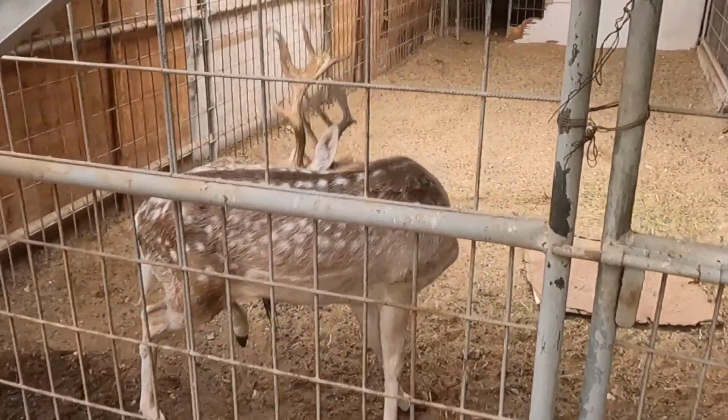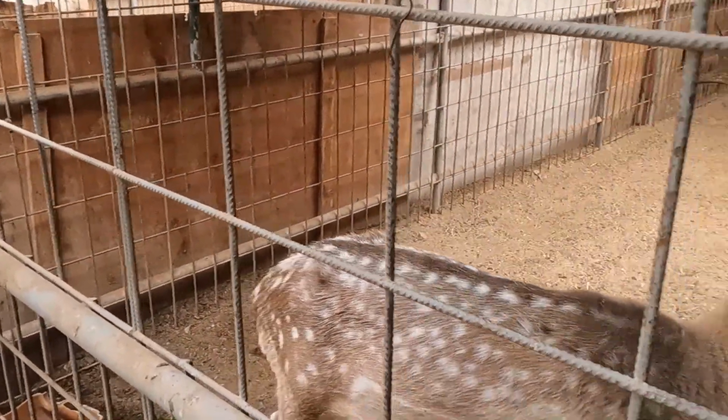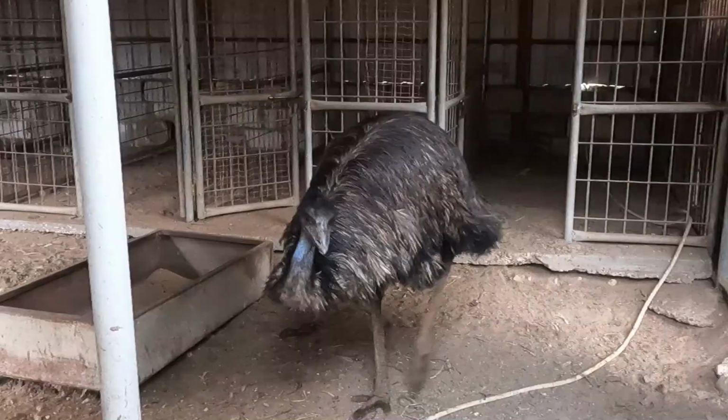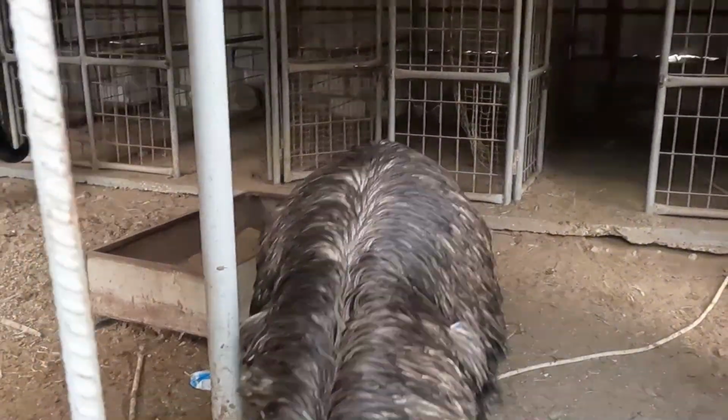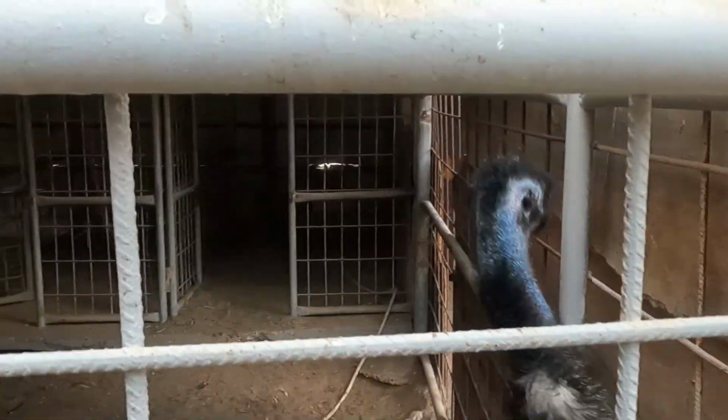I think this is a caribou. I am not sure about it. This is the emu, the second largest living bird by height after ostrich.